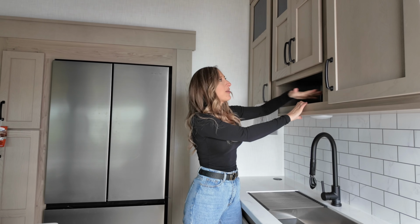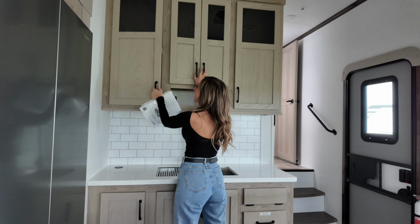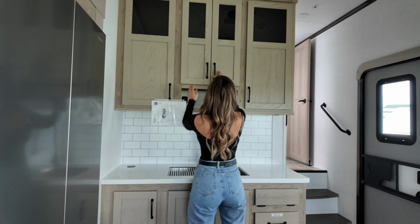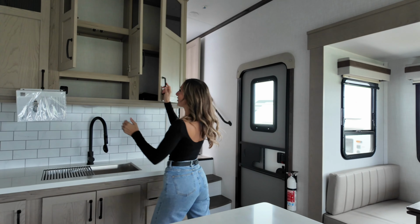Okay, right up top here, so we've got all this cabinetry right up top, and yes, we're gonna go through it together. That's why I turned you around. Nice big cupboard doors here. We've got a shelf up top. I like the glass accenting here. Same thing. I mean, just tons of storage space.